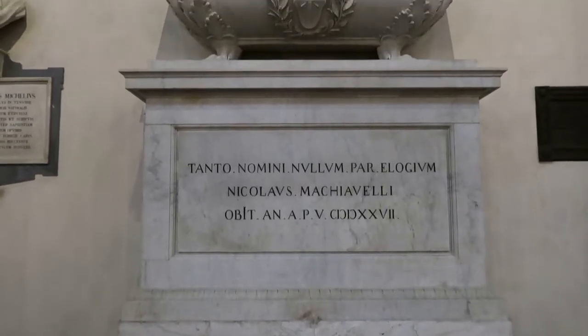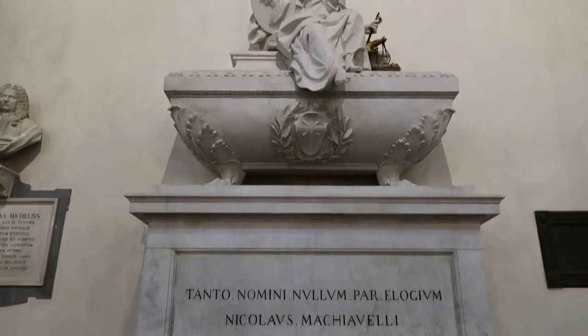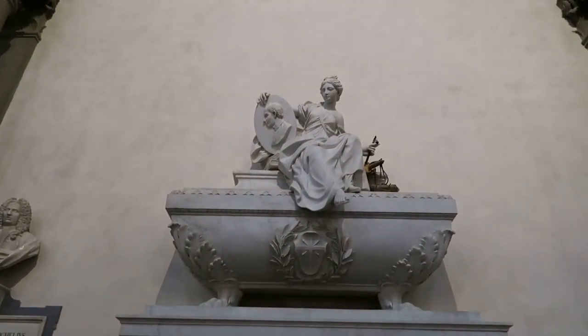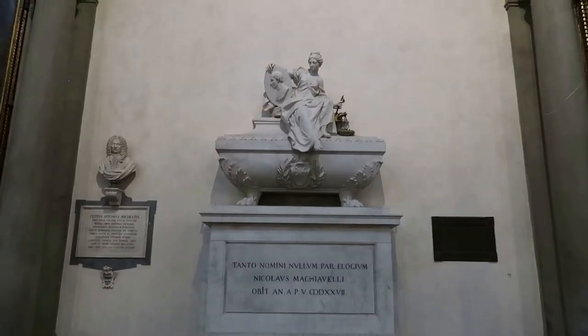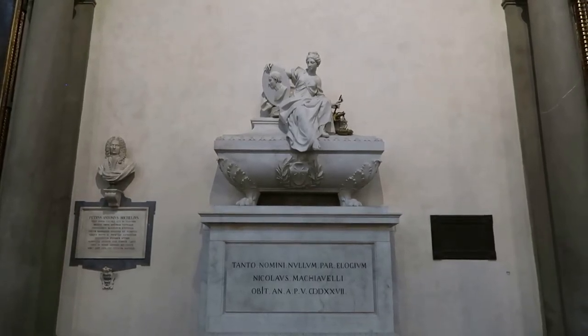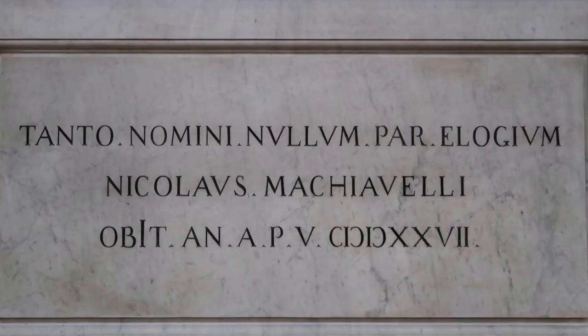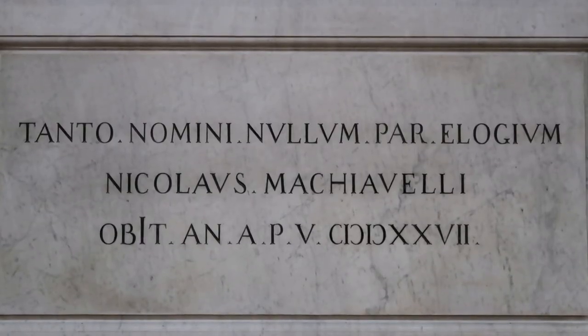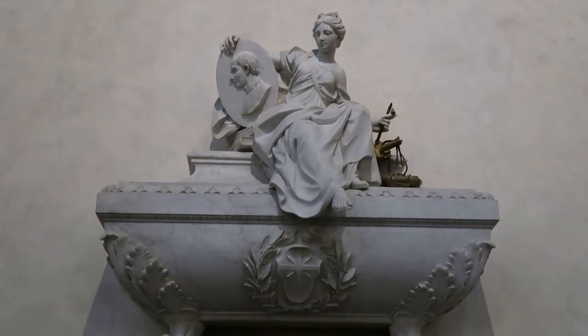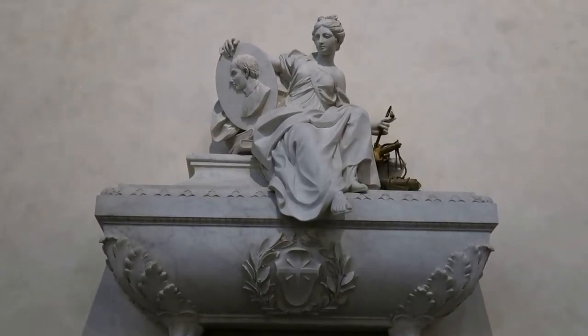This is the tomb of Niccolo Machiavelli, the notorious author of The Prince, which caused him to be known as the father of modern political science. He was an official in the Florentine Republic, but the Medicis did not favor him and accused him of conspiracy, so he was briefly imprisoned and then exiled, and basically placed under house arrest at his villa outside Florence, which I did visit on this trip.